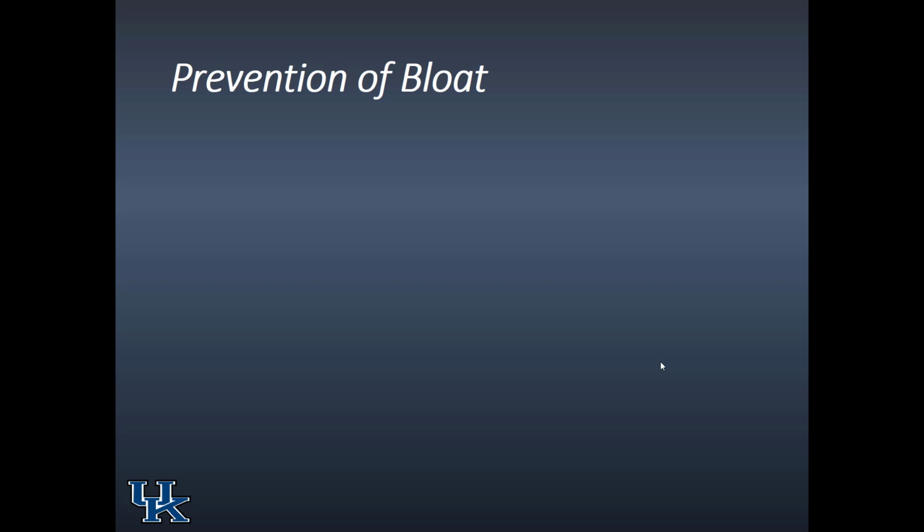But preventing bloat is a whole lot easier, a whole lot better, and more preferable than having to treat like we have just talked about. One way to prevent bloat is to always have a fair amount of grass in pastures. Now, this is not easy and not always attainable.